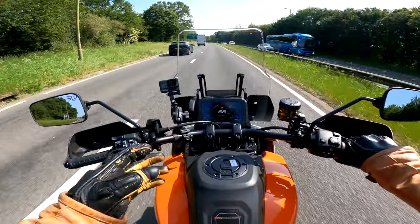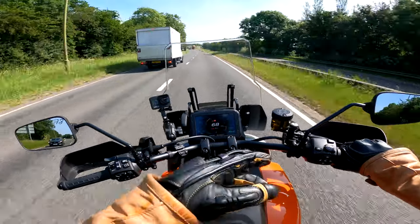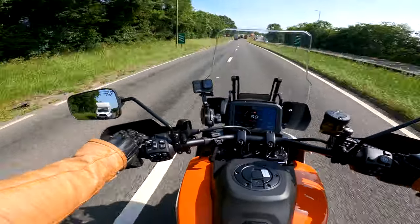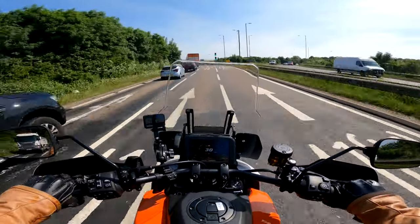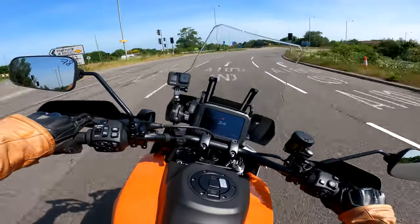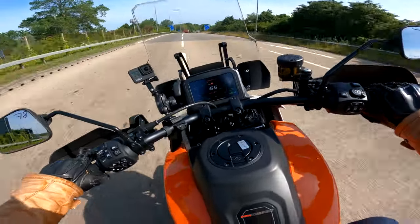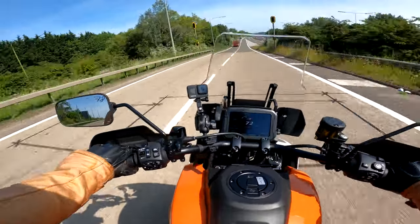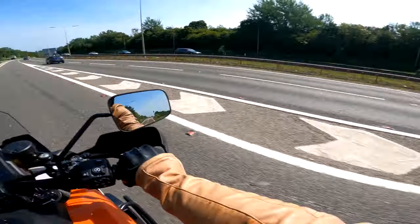Now I'm in sport mode, you can tell by the camera, it's bouncing around a lot more, it's a lot harder. The throttle's a little bit more on and off. But then, every bike does that in sport mode, doesn't it? Let's be honest. The only time I'm actually missing the quick shifter is when I'm on the gas a bit. It sounds really good. There's a really nice growl to the engine.